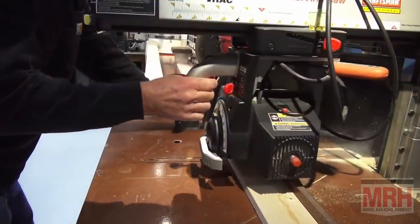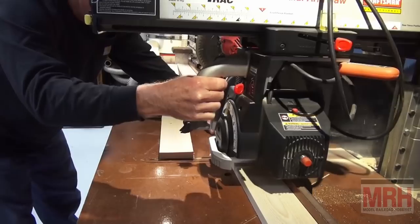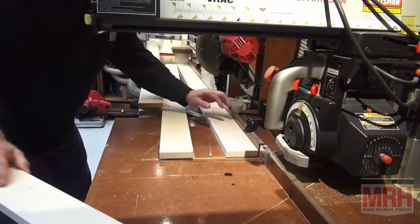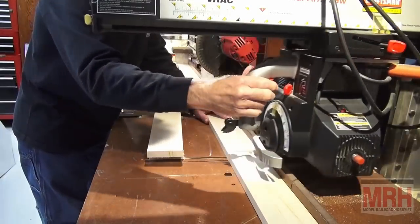So let's do this. Let's go into the shop. This will be really easy to show you how to do, and let's design some shelves to hold your model trains for display. I started the process by taking 1x4s that are completely straight with very few knots, and I cut them on the radial arm saw. This shelf unit was going to be 6 feet long.